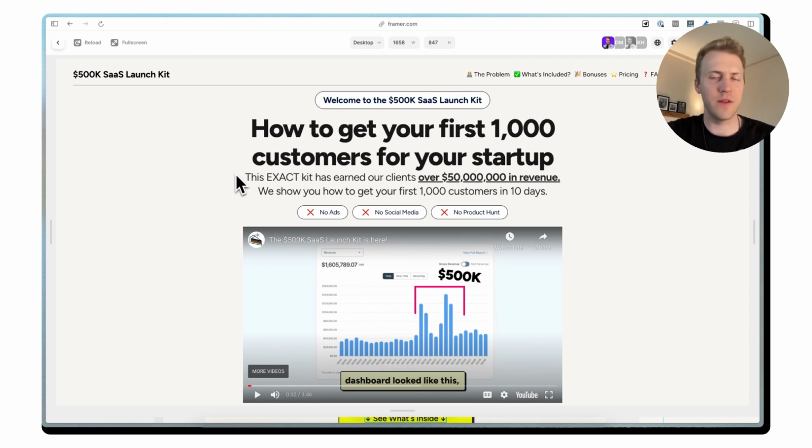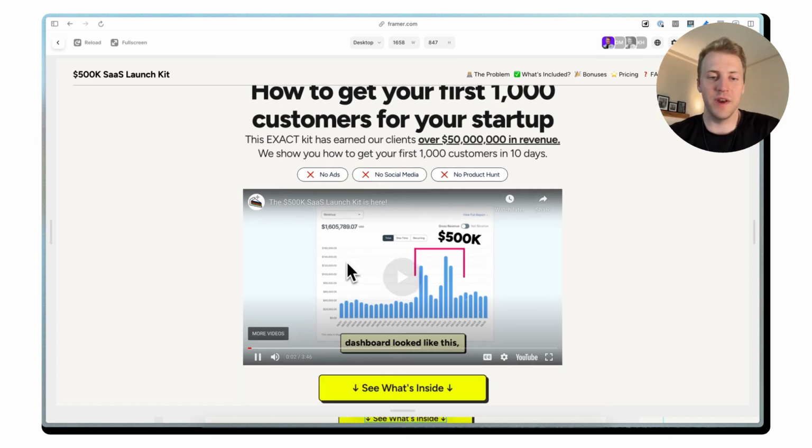So if you're thinking about how to frame your product, you think: how to get X, or how to do X, without doing A, B, and C, tedious, boring, laborious, expensive tasks that aren't going to work. If you put that in, it signals to your customers, one, they understand me, and two, fast, easy, cheap. It's easy, it's fast. So I already have it here. I'm repeating myself, but the first 1,000 customers in 10 days, that's what I want. It's fast and it's easy. I don't have to run ads? I don't have to do social media, and I don't have to do Product Hunt? Sign me up. So then I send them the video.